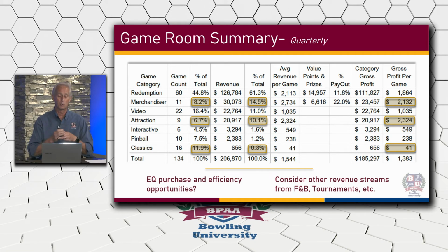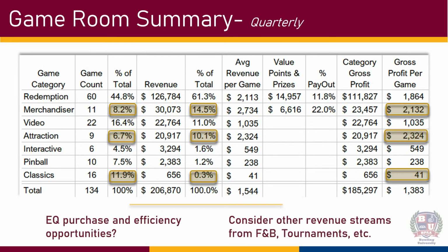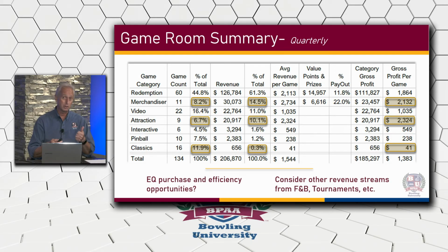And then on the other side of that coin, look at what's not performing. In this location, classics were almost 12% of the total games, but less than 1% of the total revenue. Why? Okay, why? Those things are hard to maintain, hard to keep. Now, it could be part of your brand, and you also have to consider, well, are those things dragging in tournaments, things like that, where people are eating and drinking? So it goes beyond just looking at what's on here. It's a place for you to start asking questions, but it's a good place to see when you're looking to buy equipment, what should you be buying, and where do you have to consider your next purchases.